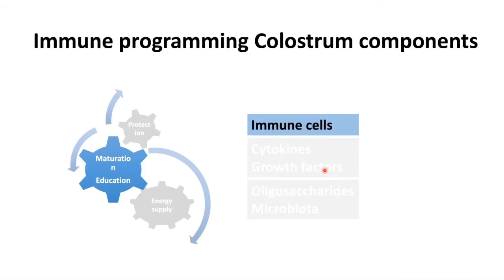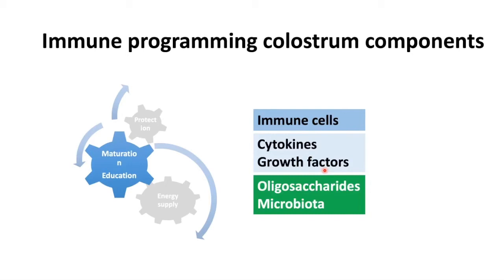Let's have a look at immune cells. After all, it's not mentioned here, but I go back one slide. After all, we will have to ask whether things we do with colostrum, we freeze it, we thaw it, sometimes we heat it, or it's heated, we may ask whether these things affect the function and action of these programming components.